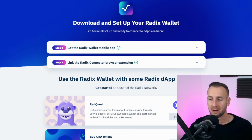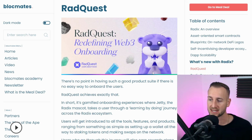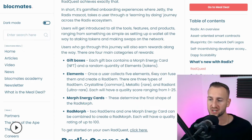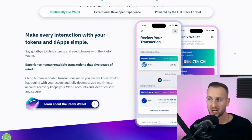If you want to learn more about this, it's called RadQuest. This is a gamified experience for onboarding users into the Radix ecosystem. Within Emery's article right up here, Radix, the full stack solution for DeFi, over on the Blockmates website, check that out, because he goes into detail as to what the various rewards are for getting involved and what they could mean. But do give this a download. Check out the wallet for yourself. You'll be able to get this up and running within just a few minutes.